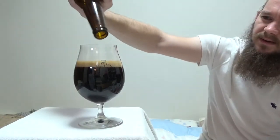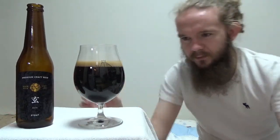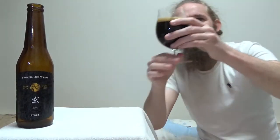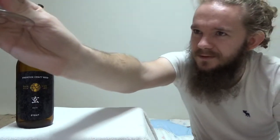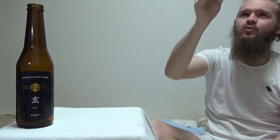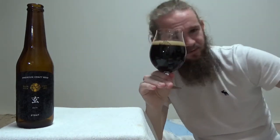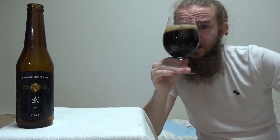So yeah, this one kind of looks exactly as you would expect. With this beer then, if we hold it up to the light, bring it forward to my nice LED light here, it's actually very, very dark, this one. I think you would struggle to find a stout that is quite as pitch black as this for 5.5%. So that in itself is pretty impressive.